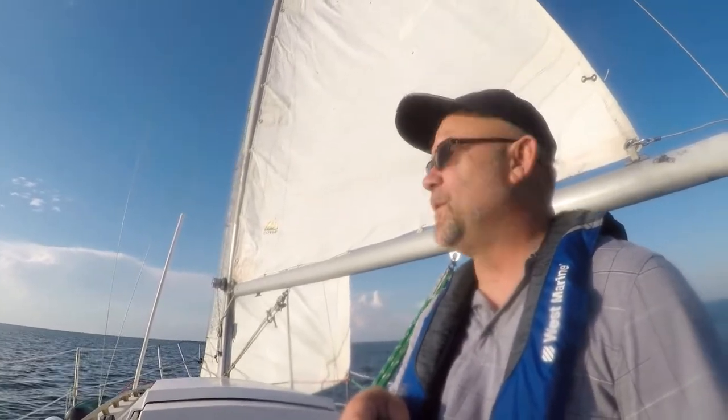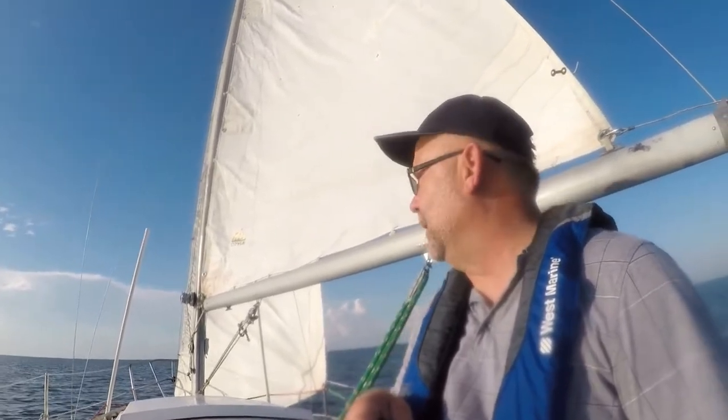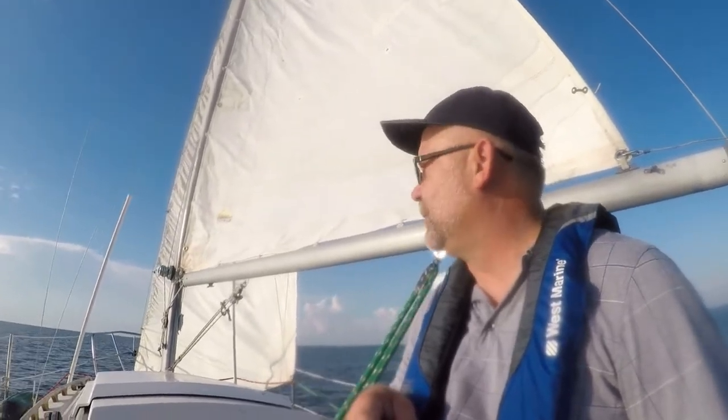I have to do a little bit of work on the boat today, so couldn't stay out too terribly long. Well, just absolutely beautiful here today, though. I'd like to sail all day long, but got things I've got to do to the boat, and there's also a couple of tropical storms that are brewing. They're talking about one possibly coming up here.